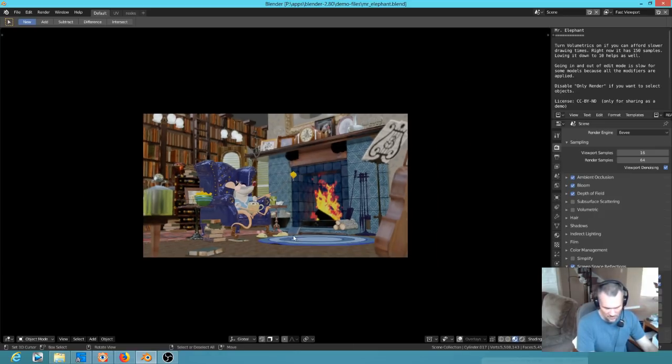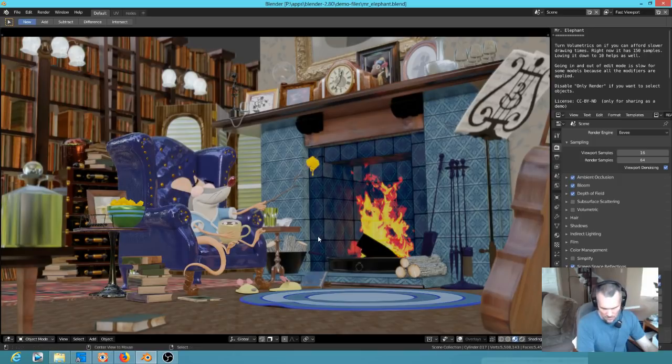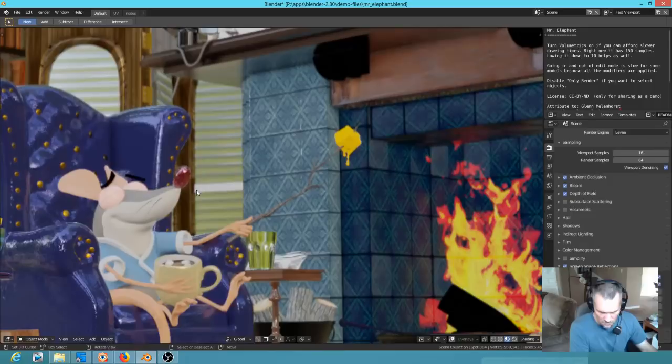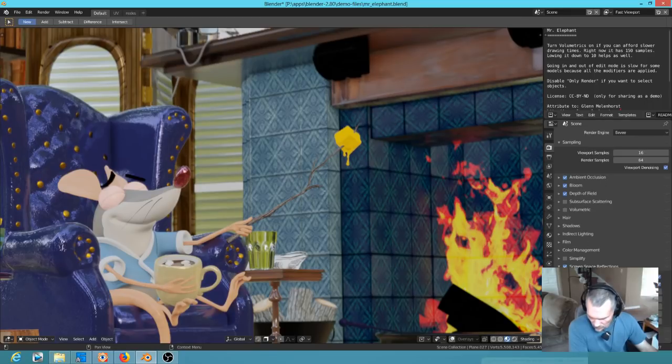So I'm hitting the animation player here, and it appears that nothing's happening. So I don't know if there's no animation baked. Oh wait, there's some notes. Turn volumetrics on if you can afford slower drawing times. Right now it has 150 samples. Going in and out of edit mode is slow for some models because all the modifiers are applied. So if I grab this and hit Tab, subsurface scattering volume, disable only render if you want to select objects. Oh, okay. Where is only render? Disable only render. And see, that's the problem with this, is I don't know where that is.